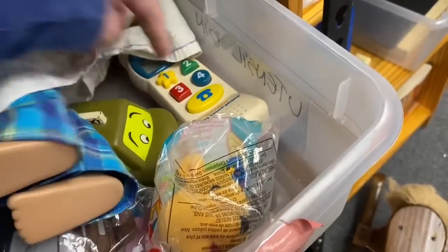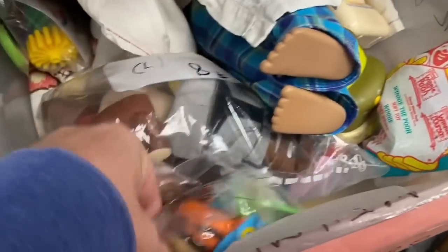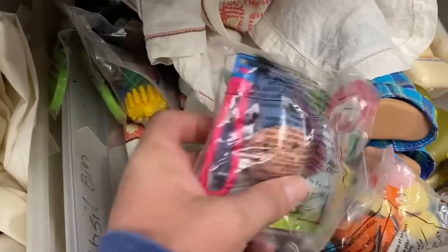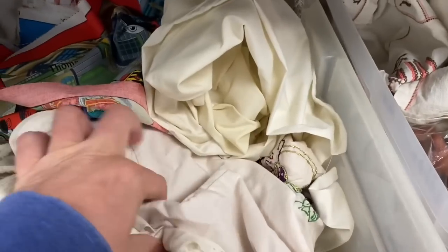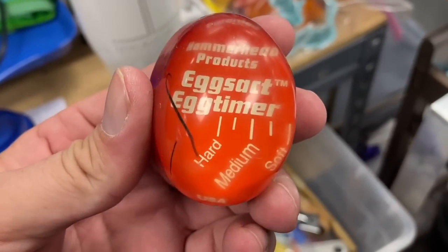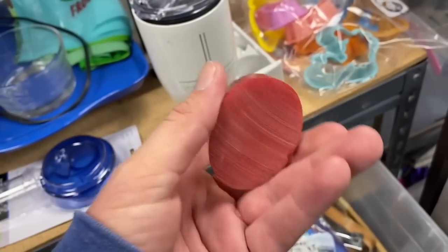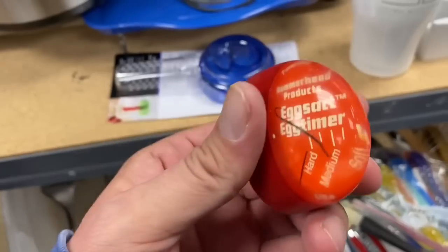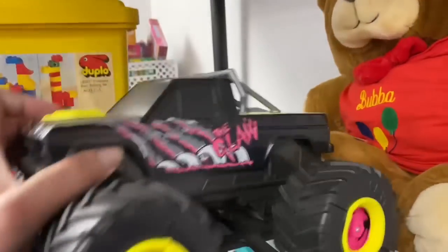What is that, like a little telephone? Yeah, it's an old telephone. Looks like we got some older Mickey D's toys in here too. Back when old Ronnie McDonald used to be part of their brand. Well, look at this thing. Exact egg timer. Hard, medium, soft. Wonder how that works. It's interesting. It's old, that's for sure. What do we got here? The claw. That looks old, doesn't it?